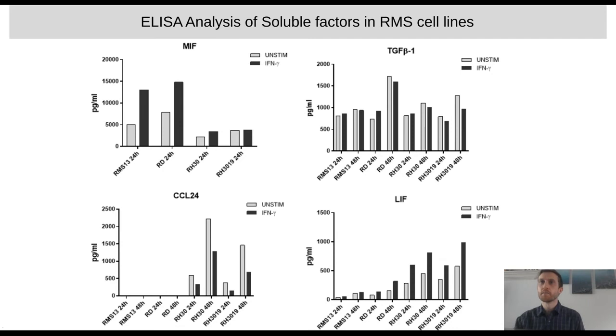Soluble factors were confirmed by ELISA assay in multiple RMS cell lines. So we used RMS-13 cell line, RD, and RH30, which I showed you previously. So here I'm showing several different graphs of the concentration of each of these soluble factors after interferon gamma treatment for either 24 or 48 hours. MIF we only tested at 24 hours. And this is shown for each one of these cell lines.